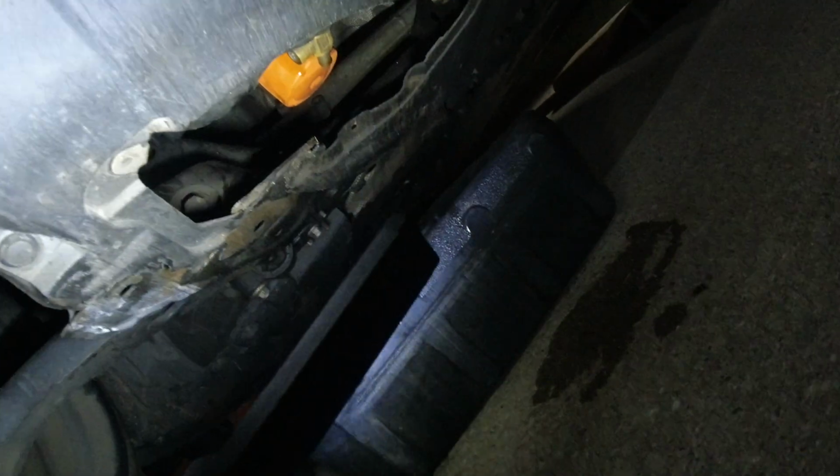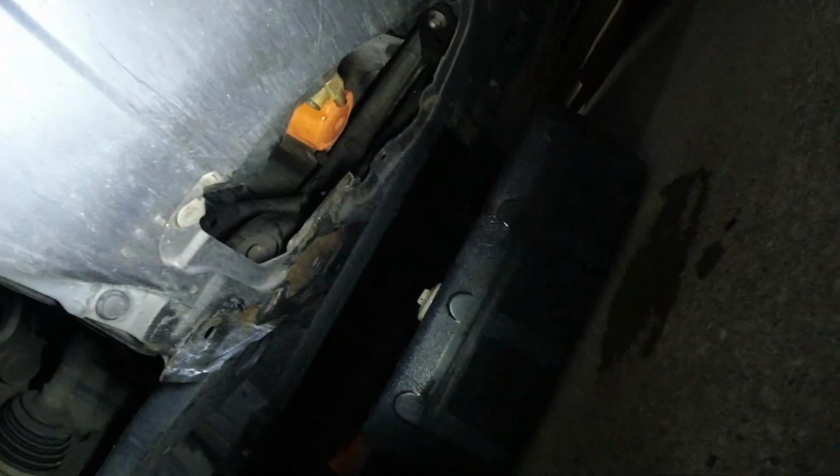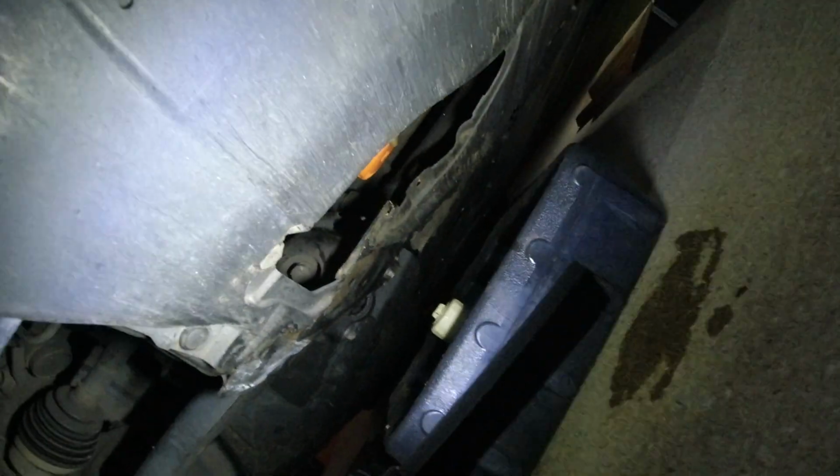I'm gonna wipe off the bottom of the oil filter, so that way I can spot any new oil and not just old oil that may just be sitting there. All right, so I'm gonna let this run for about 10 minutes idling, and I'll be back.